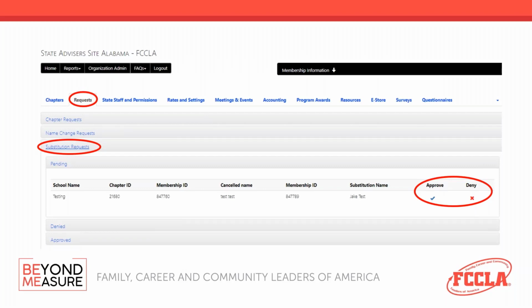So to approve a substitution request, they'll just go to the Request tab, and it's going to be very similar to approving a chapter request or name change request. So you'll click on Substitution Request, and then you'll either click on approve or deny. After it goes to you, it'll come to us at National, and we'll have to do the same thing.